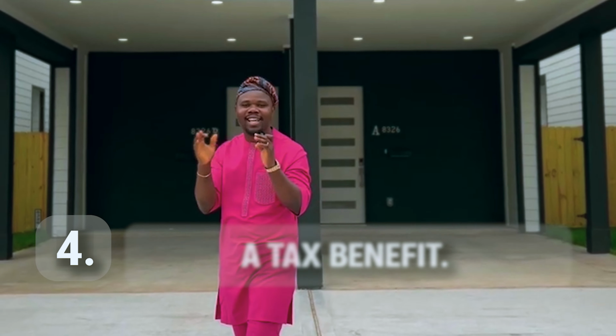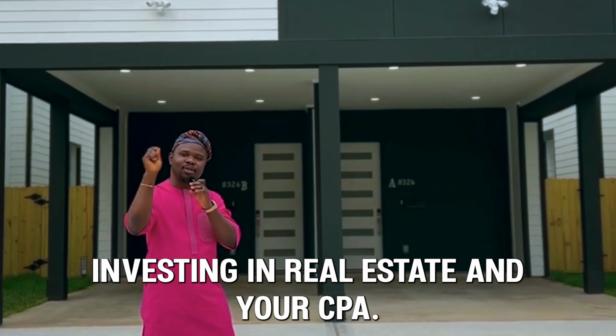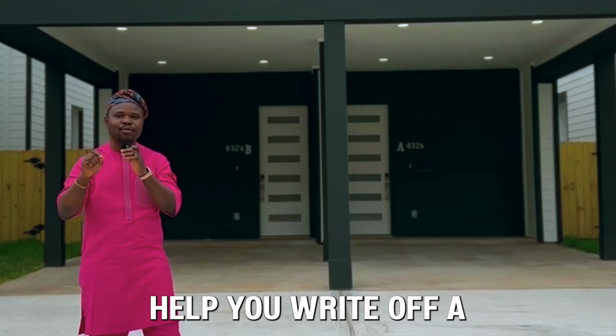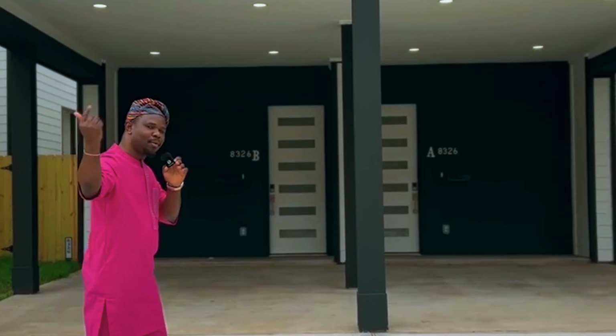The last one is the tax benefit. There's a lot of benefits when you are investing in real estate, and your CPA, your accountant, can help you write off a lot of expenses when it comes to house hacking. Let's check out this property.